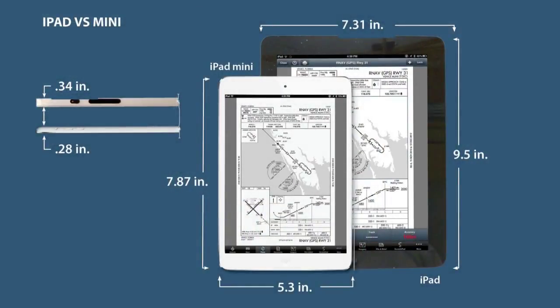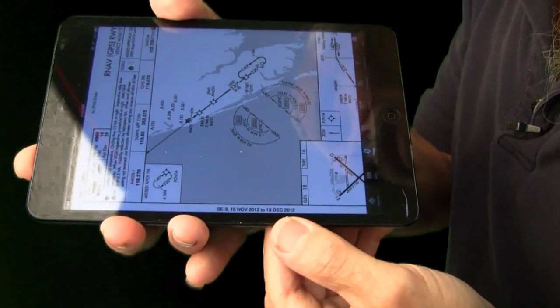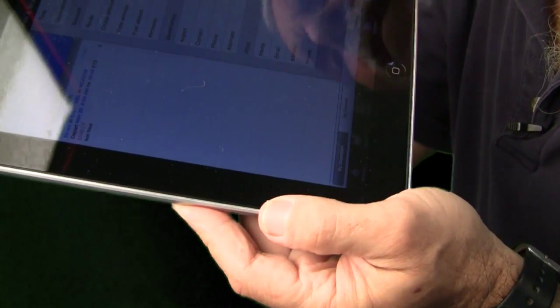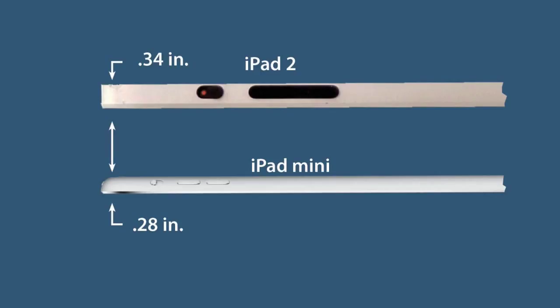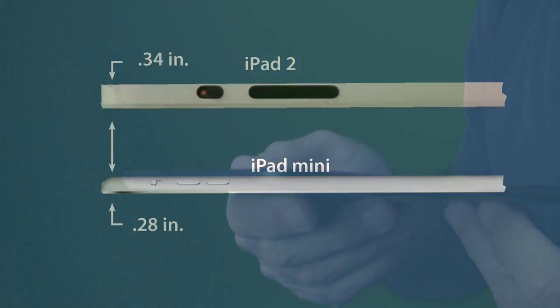It's basically about 2/3 the size of the iPad in surface area, and because the screen bezel edges are narrow compared to the iPad, the Mini maximizes its display area. Besides being smaller in area, the Mini is also shallower or thinner. It measures only 0.28 inch deep compared to the iPad's 0.34 inch. That doesn't sound like much, but it's noticeable, especially when you consider that the Mini weighs only 10.8 ounces, less than half the weight of the original.